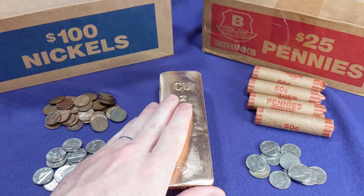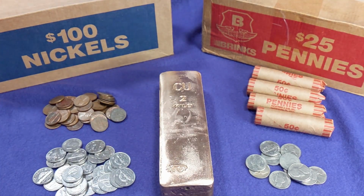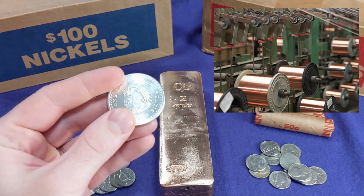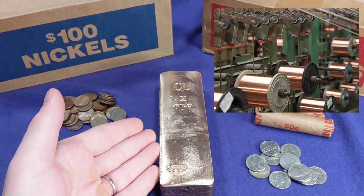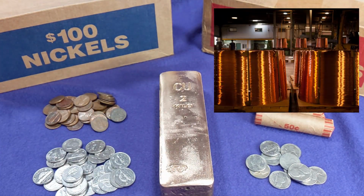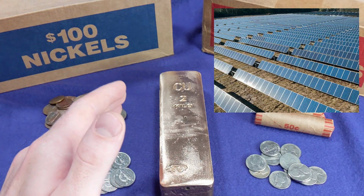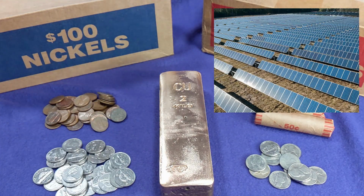Copper is similar to silver in that it is highly conductive of both electricity and heat, and the red metal is also very ductile and malleable. These properties, combined with its availability, make copper an extremely versatile industrial metal that will be in high demand as we develop a renewable energy infrastructure.